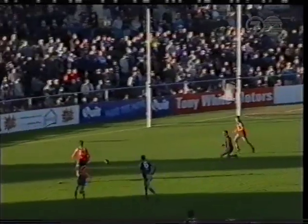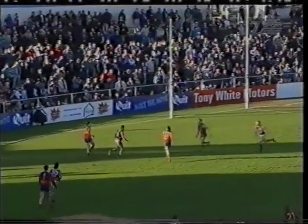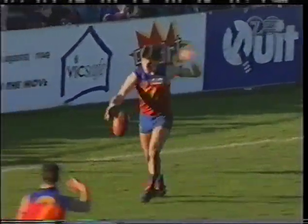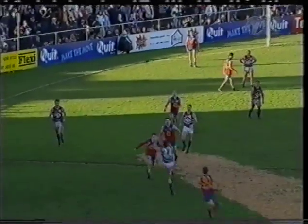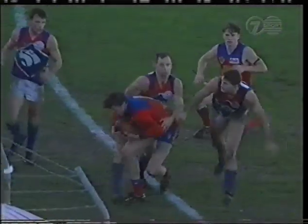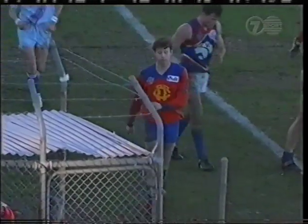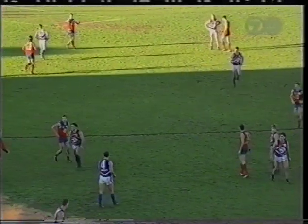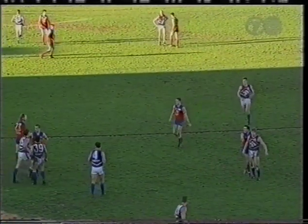Good punch away. Dent. Back to Chandler. Johnson taken over the line by Bamford. Ron Bottas. A good grab. A courageous mark there by John Ron Bottas. A good young player, recruited from the VSFL. Through the hands of Quill there, that kick coming from Ron Bottas. And Brad Boyd in all sorts of trouble. Set upon by Peter Quill, Brad Johnson and Steve Wallace. So another boundary throw-in. Around about 65 metres from Footscray's goal, member side of the ground.